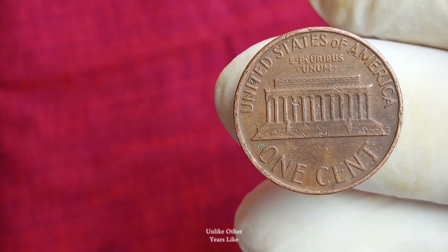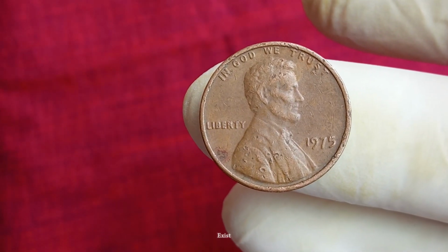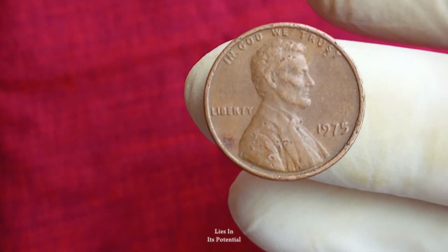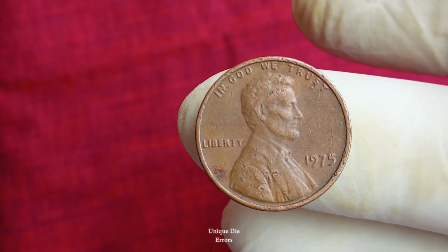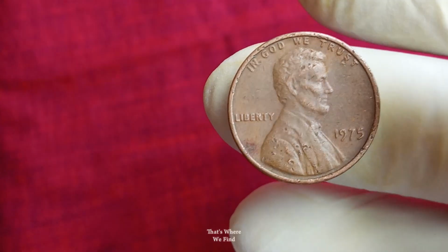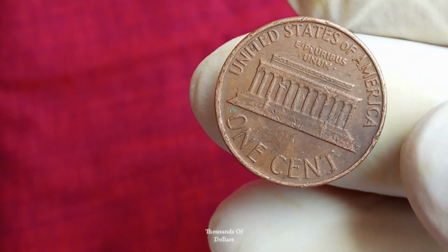Unlike other years like 1943 or 1955, where well-known errors exist, the mystery around the 1975 penny lies in its potential anomalies, unique die errors, double strikes, and even off-metal strikes. That's where we find the pennies that could be worth tens of thousands or even hundreds of thousands of dollars.